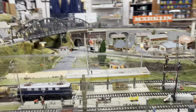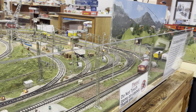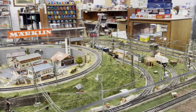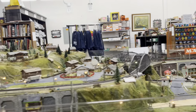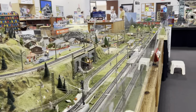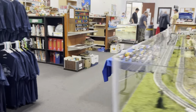Here's an FAO Schwarz Marklin layout. This button activates that train. And this button activates this train. And this button activates that train. All right, that's that layout.